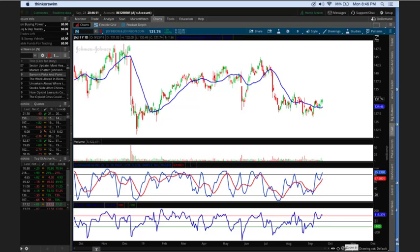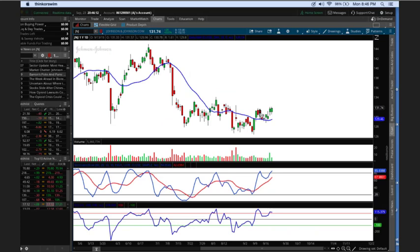Let me zoom in here to show you what I'm talking about. See how the 20-period moving average is starting to move up? That means it's going to act as a support level. You'll notice that in the past, when the 20-period moving average starts going up on good, strong green candles, we start to see it really accelerate higher.